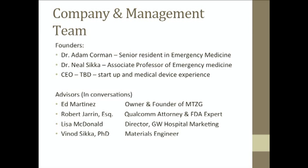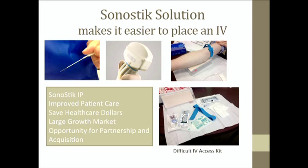So in summary, SonoStik makes it easier to place IVs under ultrasound guidance. We have IP protection on the items we've shown you, and we have a whole pipeline of other accessories that could be of interest to develop, and we'll have to prioritize those. We've got improved patient care from our products. We save healthcare dollars. We have a large growth market that tags along the portable ultrasound market really nicely. So we think we have an opportunity for partnerships and acquisition.